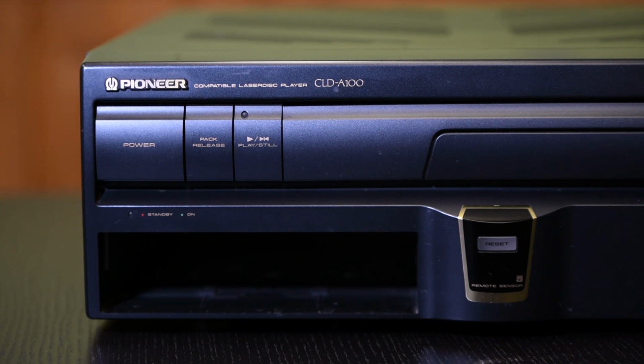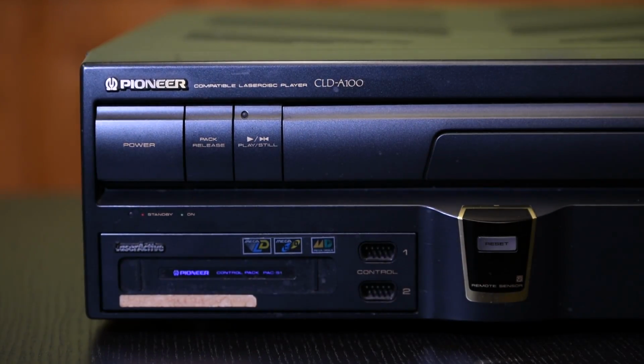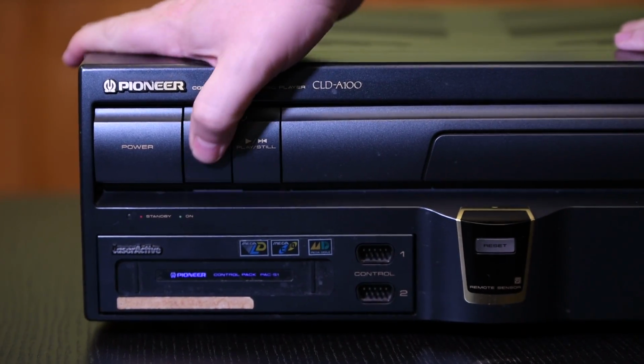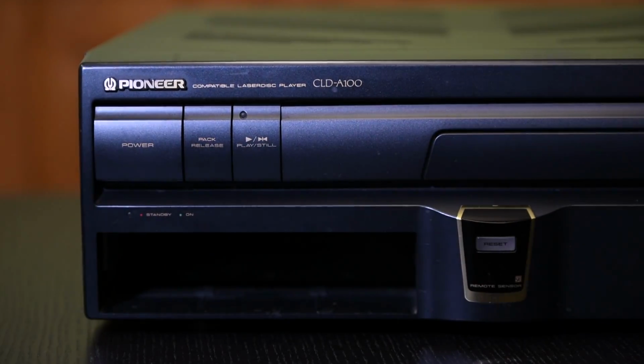Let's take a look at the LaserActive hardware. On the bottom left of the face, you have the control pack installation slot, which is just a big cavity in the unit that normally has a plastic cover, which I happen to be missing. The center button above here is the pack release button, which requires way more pressure than is comfortable to pop out, especially when you just spent over $1,000 on all this fragile new technology.